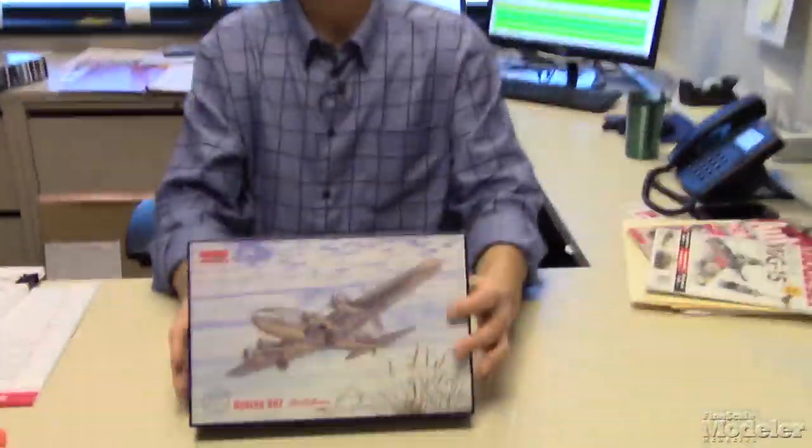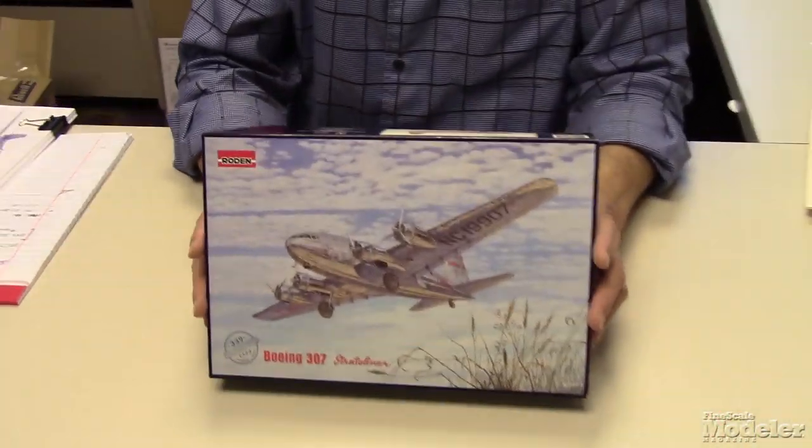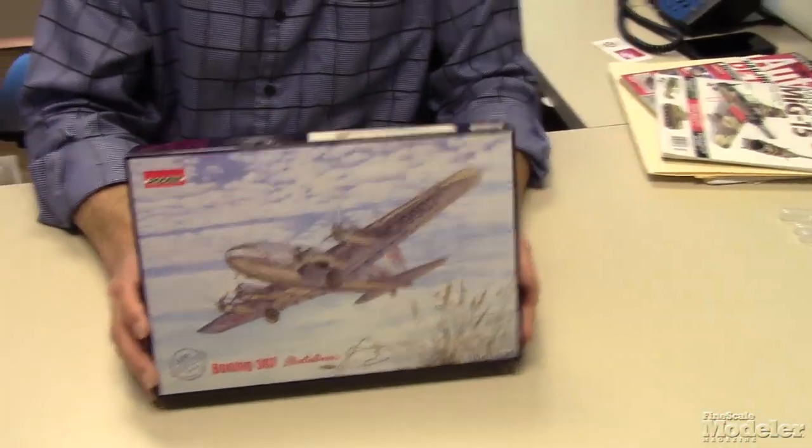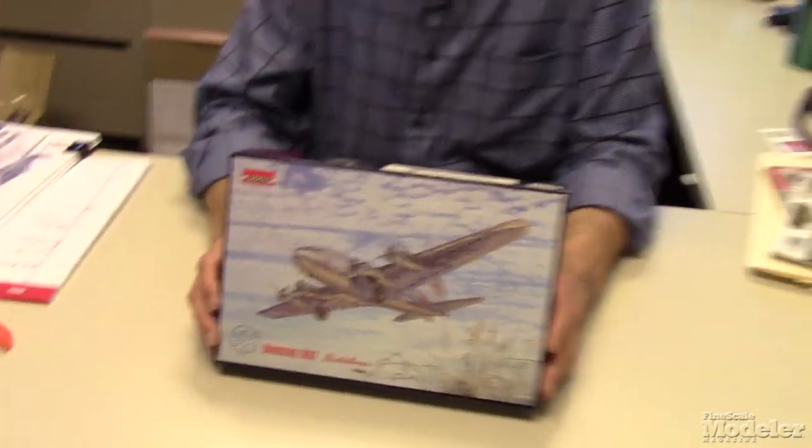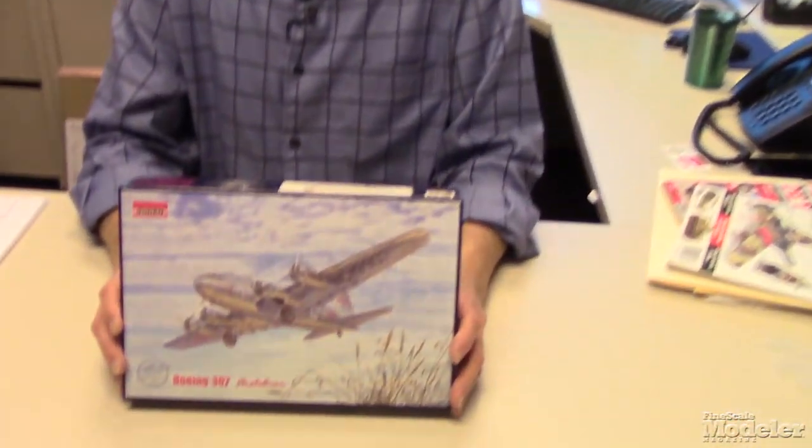This is the first commercial pressurized airliner in service. A few of them were built before World War II started. A bunch of them were seconded to military service. They had a very short airline use with large carriers. A few of them went into post-war service. And we haven't seen a good kit of this in 1/144 scale before.